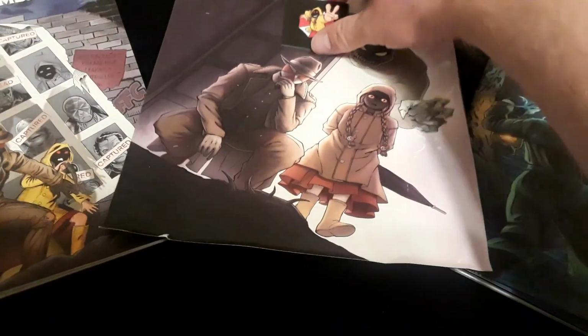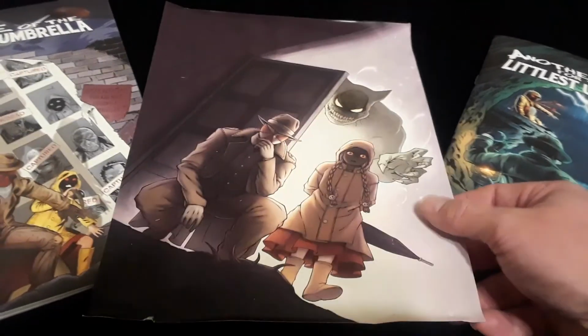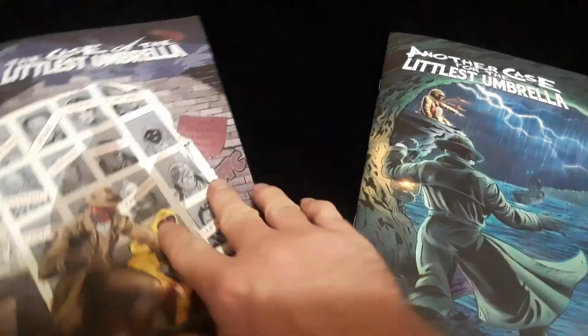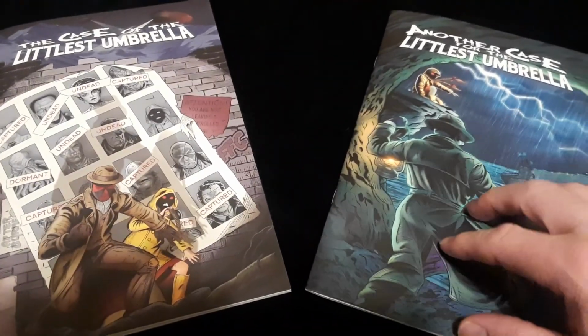And then I got this sticker right here, and this cool poster right here. So lots of good stuff all in one package. I backed these books because one, I thought they looked pretty cool, and two, more importantly, I thought it was awesome that I can pick up a book that I could read with my kid.